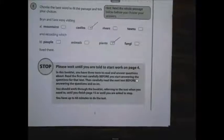It tells us to stop. Please wait until you are told to start work on page 4. So once you've completed your practice section, remember, some of you may be approaching this in a far more careful, laborious manner than other people. Some may finish ahead of you. That's not a problem. Don't worry about the people around you. In fact, don't think about the people around you at all. Don't look beyond your desk and the texts there in front of you.